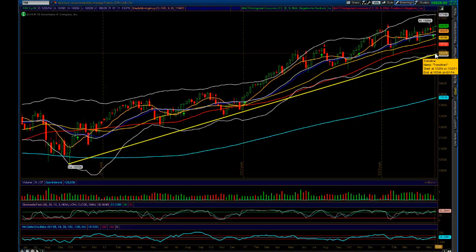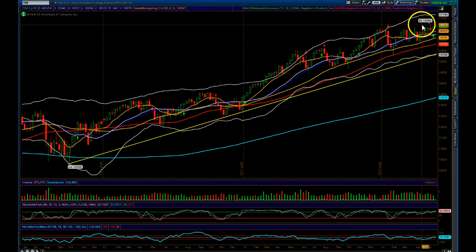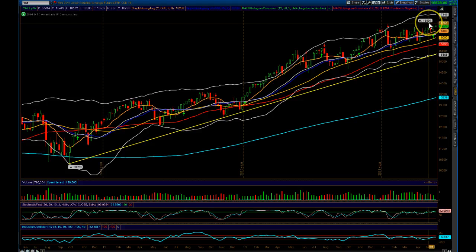So what we're seeing here is a breakout. Once we take this out, I expect the Dow Jones to make a new high. I don't have an exact figure for everyone, but I would assume it could be around 17,000, just for a round number.